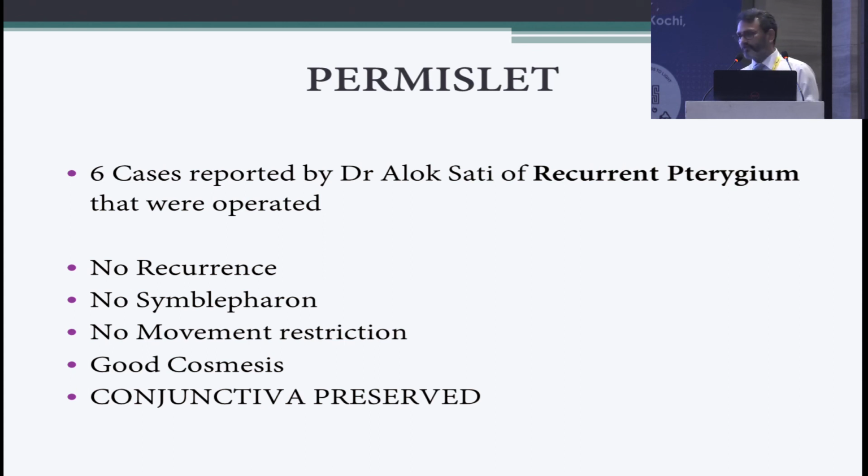So till now we have reached here. No one knows what is in store in future, but with the help of the perfect technique and mini slit technique, definitely the recurrences can be reduced. And I strongly feel that the conjunctival autograft, which was considered to be the gold standard, can now be replaced, and the perfect technique or mini slit technique can be taken as the gold standard, and other studies should be compared with these techniques. Thank you very much.